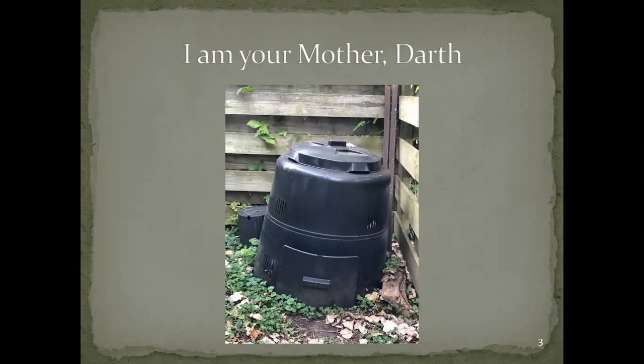And you're going to pay yourself back if you compost, because even if you compost like I do, if you slide that little front door up, it is the most gorgeous black gold you've ever seen. Do I work at it? No. Do I use it?